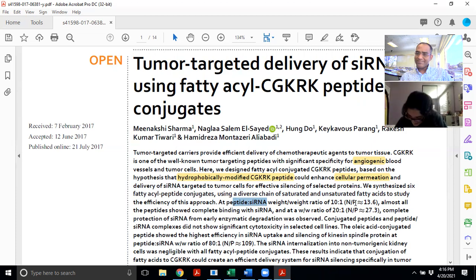I wrote it down. Let me check. I can't remember. Phosphate represents the, I explained to you, the phosphate represents the siRNA, because siRNA is made from nucleotides, and a nucleotide has a ribose sugar, a nitrogenous base, as well as a phosphate group, right? So almost.